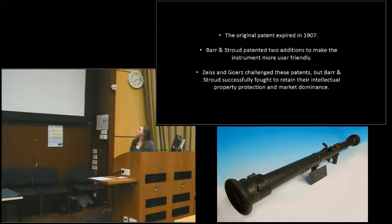So their original patent expired in 1907, but that left them open to competition from other companies producing a coincidence rangefinder, so they were determined not to lose their protection. So what they did was they designed and patented 2 additional features to make the instrument more user-friendly. They added a combination of prisms inside the rangefinder, which allowed the eyepiece to sit at a 45-degree angle, which was the most comfortable angle for the range taker.